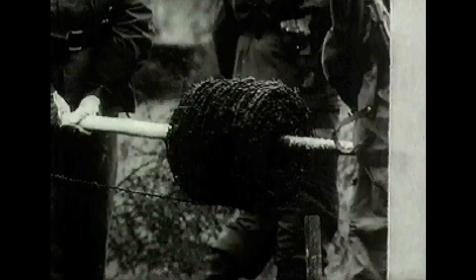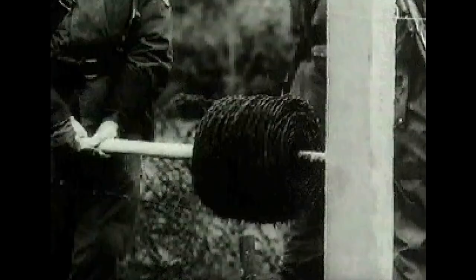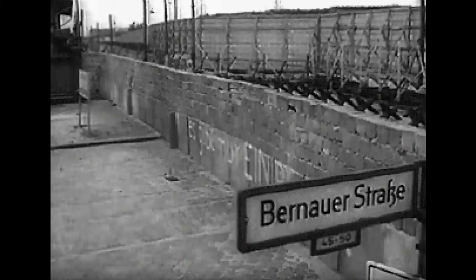On the night of the 12th of August 1961, troops from Communist East Germany constructed a barbed wire barrier between East and West Berlin. People trapped on the East German side risked their lives in order to escape to West Germany. The wire was gradually replaced with concrete and steel and became known as the Berlin Wall.